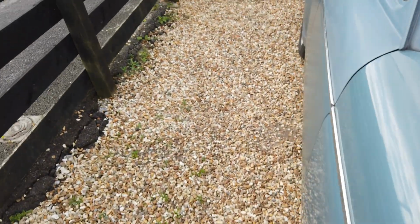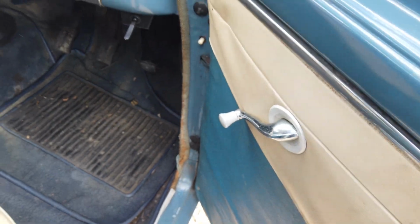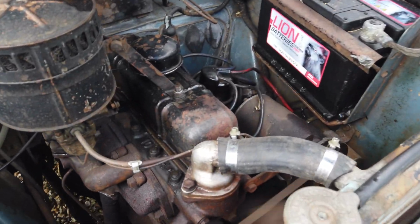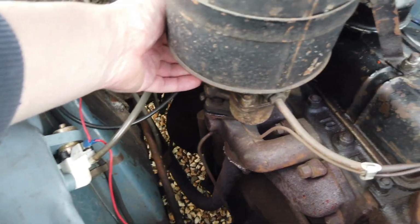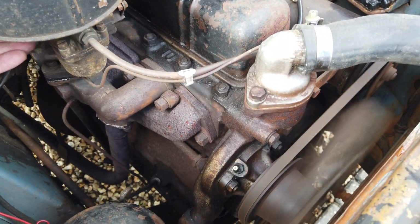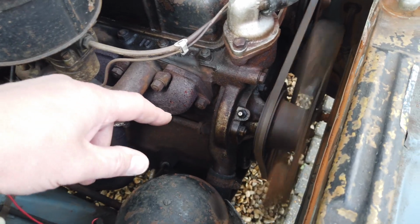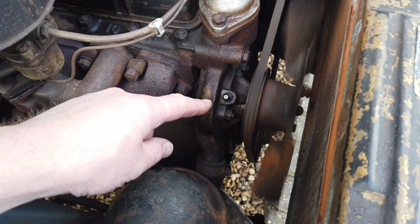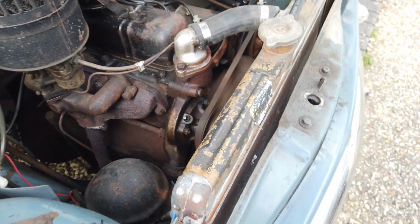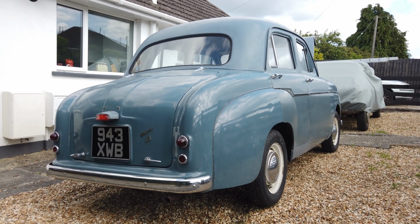Oh, is that still on choke? Oh yeah. That's better. I left it on choke. I'm going to be careful not to touch the fan blades, but look at that. There's a greasable water pump. There's a thing. Look at that.